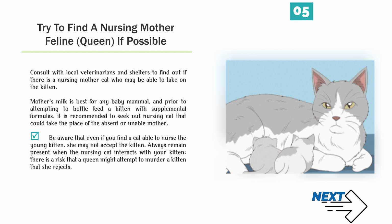Be aware that even if you find a cat able to nurse the young kitten, she may not accept the kitten. Always remain present when the nursing cat interacts with your kitten. There's a risk that a queen might attempt to murder a kitten that she rejects.